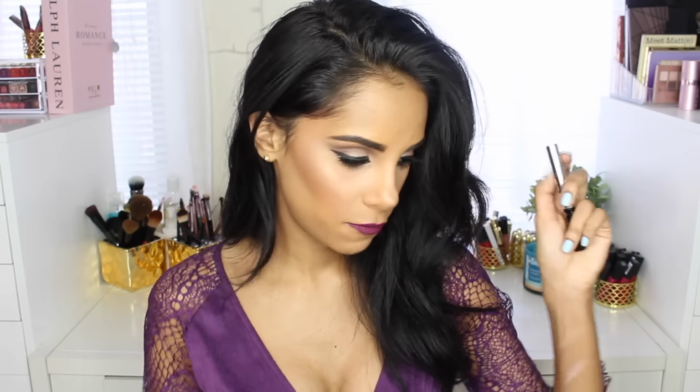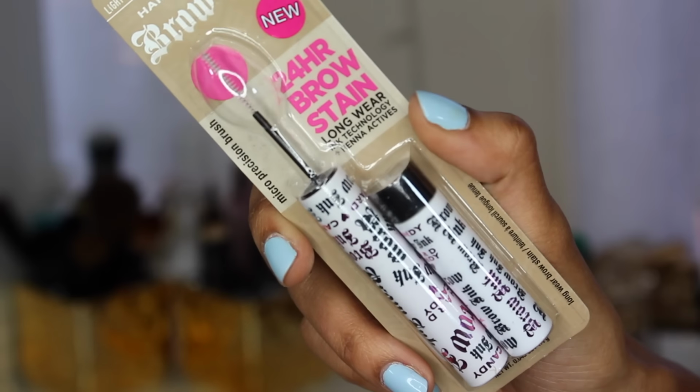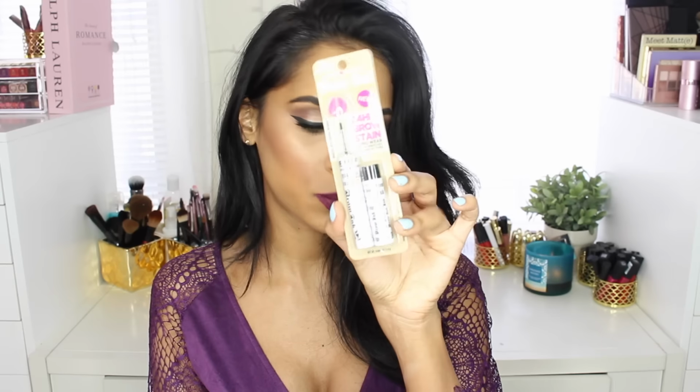This one is the Total Power Liquid Liner in Jet Black. Oh, nice. All day eyeliner, long wear liquid liner. Whoa, that's weird. I don't really know how I feel about this. The brush is not really too helpful, but I do love the other two liners. Next we have a 24-hour brown stain long wear, and it's actually in light medium, so I don't think I'll be able to use this, but it seems pretty nice.